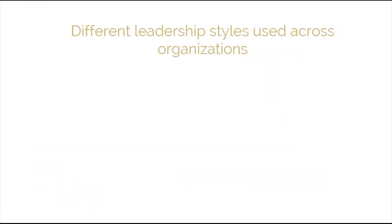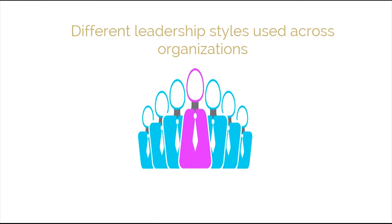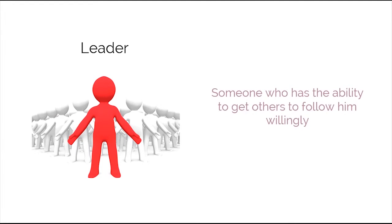Now, let's move on to learn about the different leadership styles used across organizations. First of all, what is a leader? A leader is someone who has the ability to get others to follow him or her willingly. Here, in this context, we need to think about which leadership style works best for the organization. Leadership styles vary depending on the organization, the situation, and even the specific individuals and objectives of the Scrum project. So let's look at some common leadership styles.